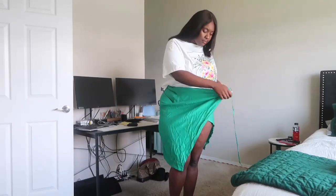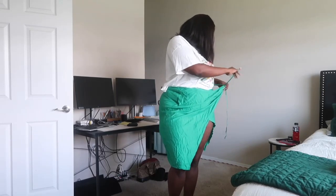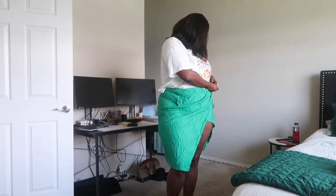But it's all right, I do like this one. I could tie it back. Okay. So yeah, that's just this shirt and skirt.